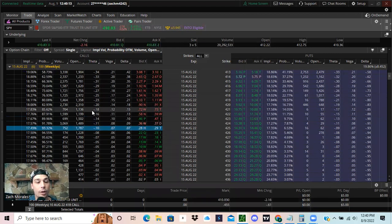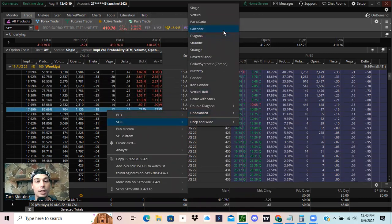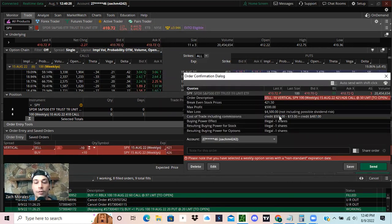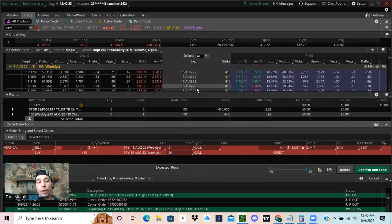If you look at a play with a 15 delta right here, let's look at how much premium we would collect selling a 15 delta. Hit vertical, we'll make this 5 wide. And we come in here and we would be able to collect almost $500, nearly $500 on a $4,500 credit, or collateral. All right. So you really can try to increase your profits, but it will skew your probability of success.